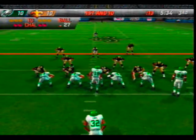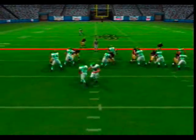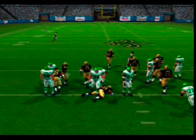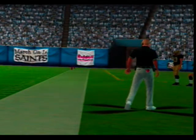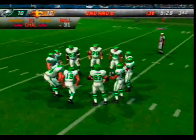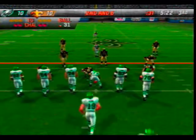First and 10. The Eagles line up in the bunch formation. Haynes is there on the stop at the 31. Harris with a nice burst through the middle, a 5-yard pickup. Ball on their own 31-yard line.